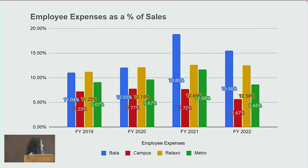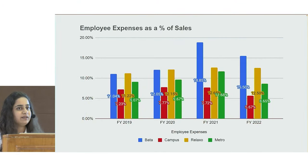If we were just to look at employee expenses as a percentage of sales, Bata's has been the highest. But if you see in FY22, as a percentage of sales, it has come down mainly because it has cut down on its employee expenses by only retaining, say, the store manager on the payroll. The rest of the manpower is more flexible in nature.